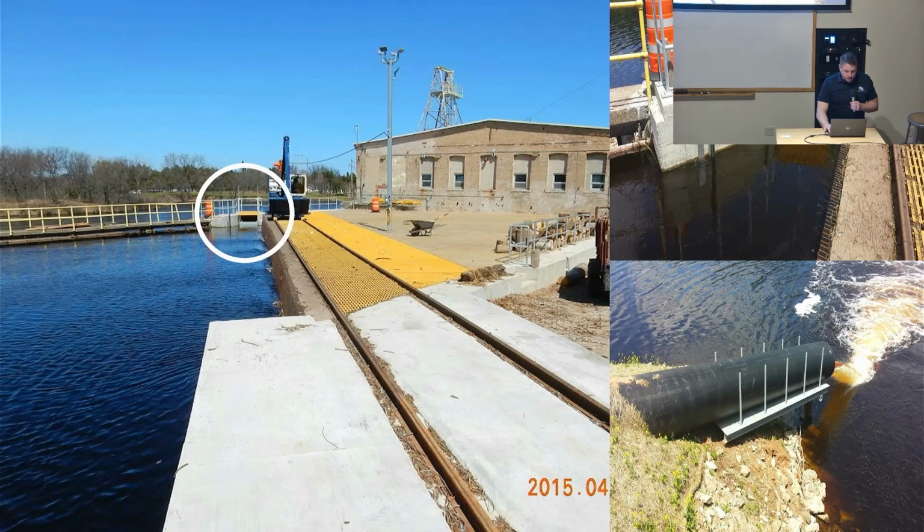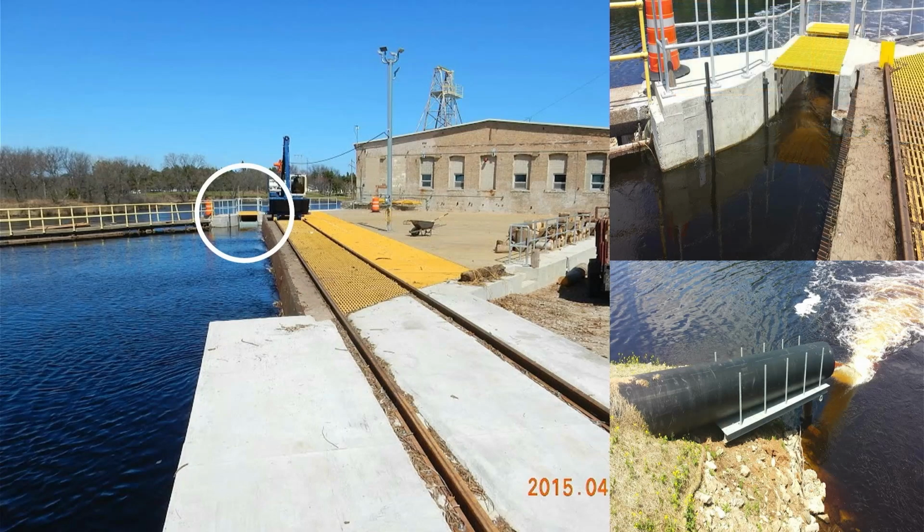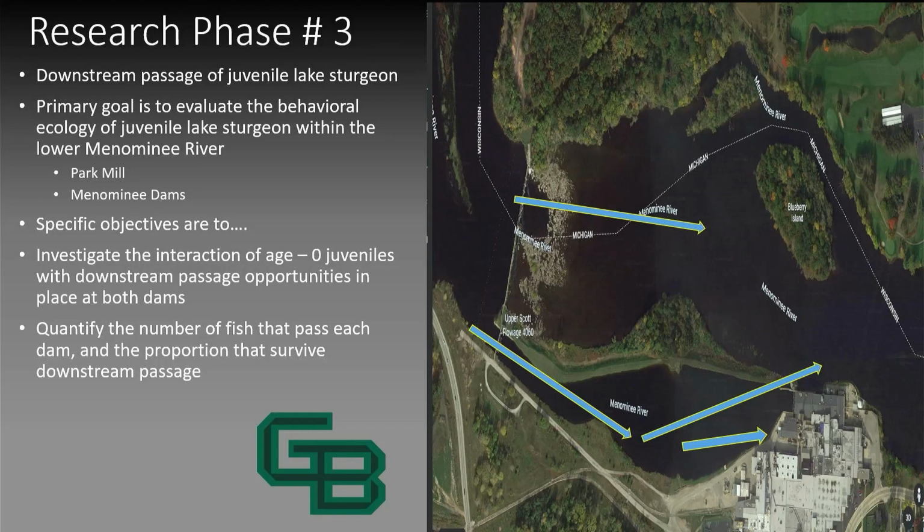We had lots of questions and started to evaluate the system. Folks that designed the passage structure also put in downstream structures to allow the fish to go through. It would be nice to know if the fish are using them as they're moving downstream. So again, lots of different questions, opportunities to grow and learn. This next third phase of the research project is all about downstream juvenile movement. What happens to those juvenile fish? Do they survive? Do they eventually make it back out to the bay? Our specific questions are to investigate the interaction of those baby fish as they're moving around the dams, to quantify the number of fish that are surviving and which path they take. We really want to figure this out.